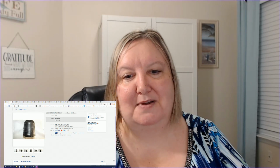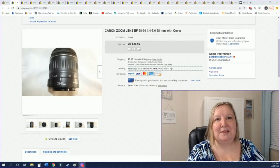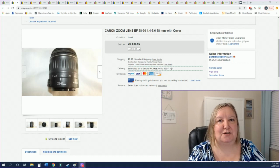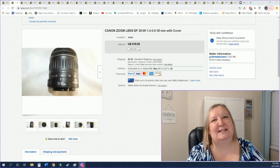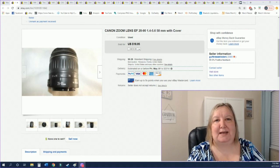So I'm going to start with some of the sales, not all of them, but I figured I'd give you some good ideas of what I sold. The first item was this Canon zoom lens. This was in my death pile and I picked it up at the bins. I probably paid about 50 cents or 75 cents because this would have been 89 cents a pound. And I took a best offer of $14 plus buyer paid shipping. So yeah, definitely would pick that up again.